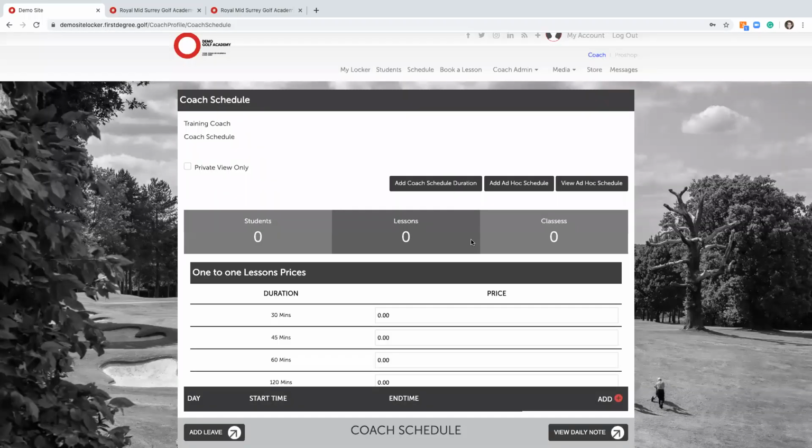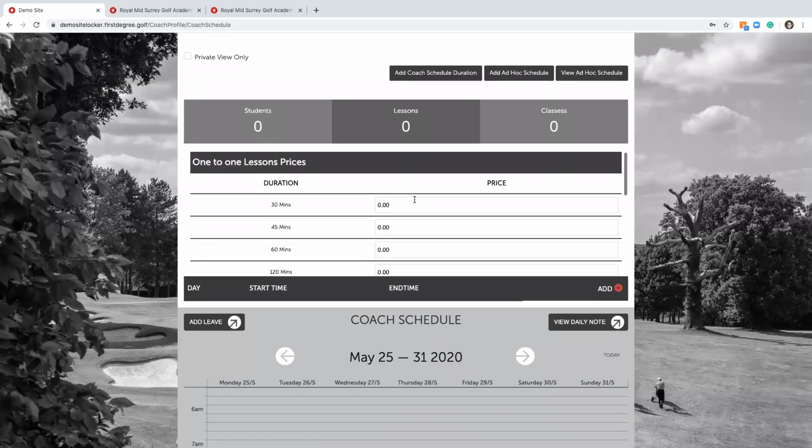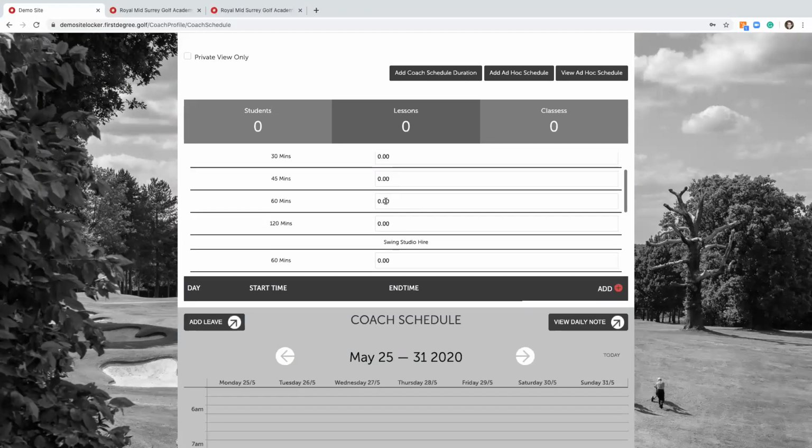The next thing that we need to do is add our one-to-one lesson prices. All of you within your venues, I think, charge the same pricing, and this might again be set up for you by your head professional. But if you want to edit or change the pricing at any point, you can do that within this section here.